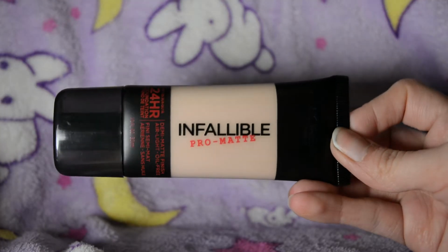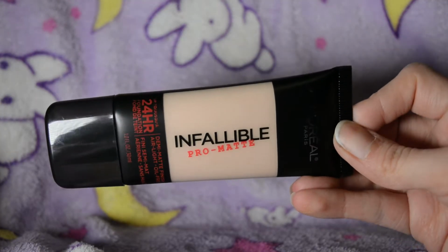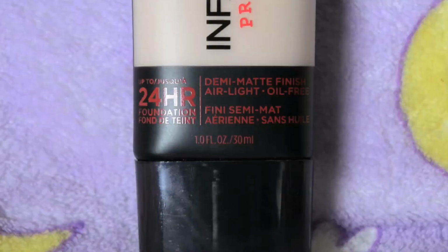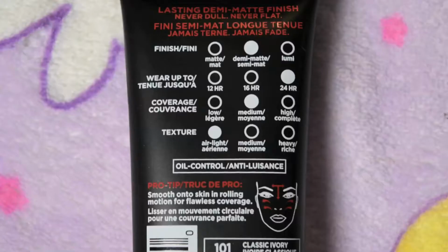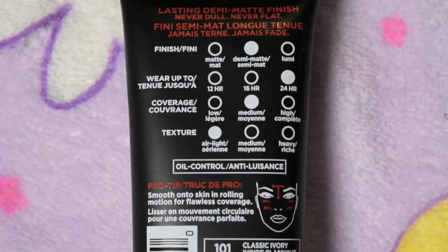So today's review video is on the ever-popular L'Oreal Infallible Pro Matte Liquid Foundation. It says on the bottle that it has up to 24 hours of wear and it's a demi-matte finish. It's airlight and oil-free. On the back, it says it's got a lasting demi-matte finish. It lasts for up to 24 hours. It's got medium coverage, it's airlight, and it controls oil.